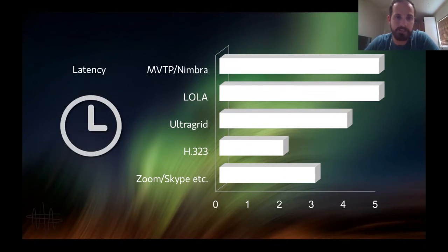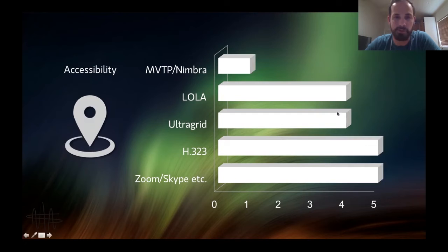Latency here, the two clear winners are Nimbra and Lola. Those are the only two tools that offer true immediacy and the ability to perform in sync with one another across a great distance, assuming performing in sync is your goal.